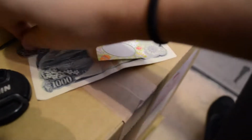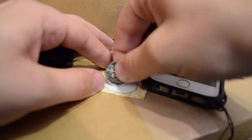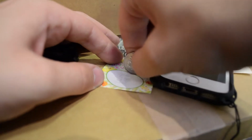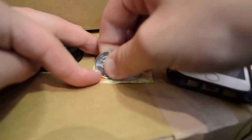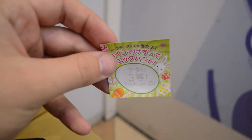I got this scratch-off thing. And I just dropped it. Let's see if I won something. I think I won something, I'm not sure. I can't really tell. It says this. Huh.